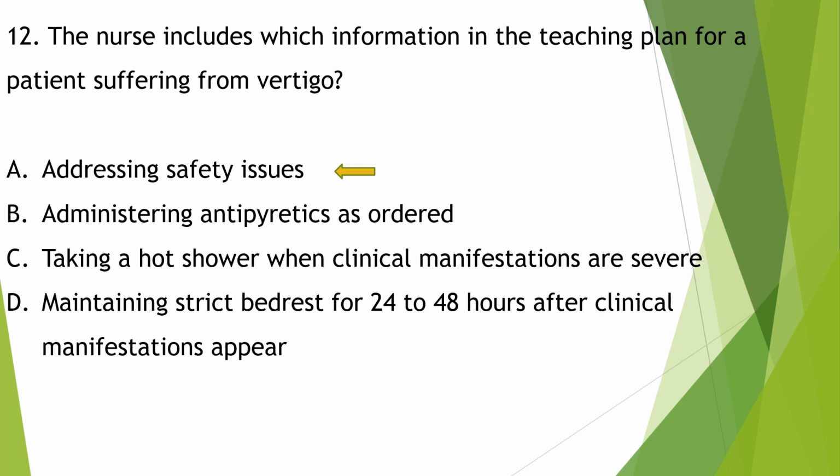Antipyretics are not indicated. Hot showers may exacerbate the clinical manifestations. While the patient should be taught to change position slowly, there is no rationale for strict bed rest.